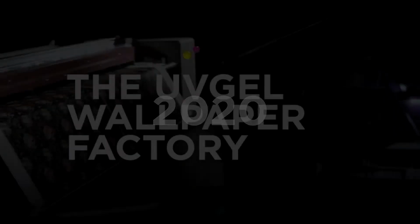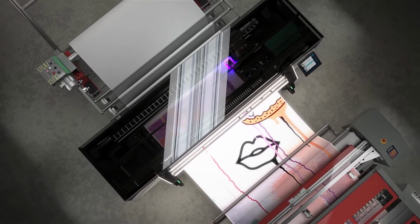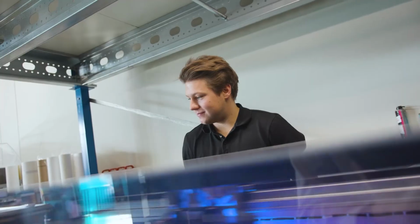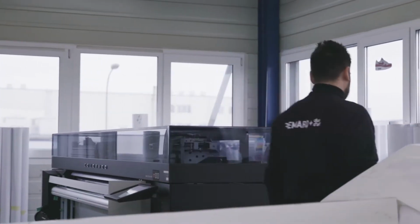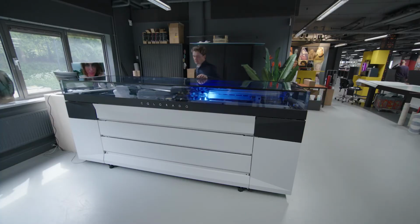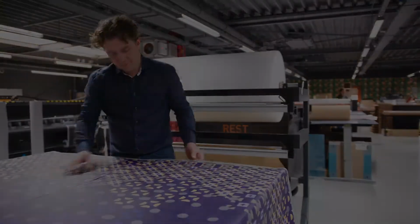In 2020, we introduced the UVgel Wallpaper Factory, a unique solution for mass-customized, automated wallpaper production. To date, more and more printing companies, sales and media manufacturers, and the partner channel have adopted UVgel technology as their first choice for their roll-to-roll offering, and print volumes are skyrocketing.